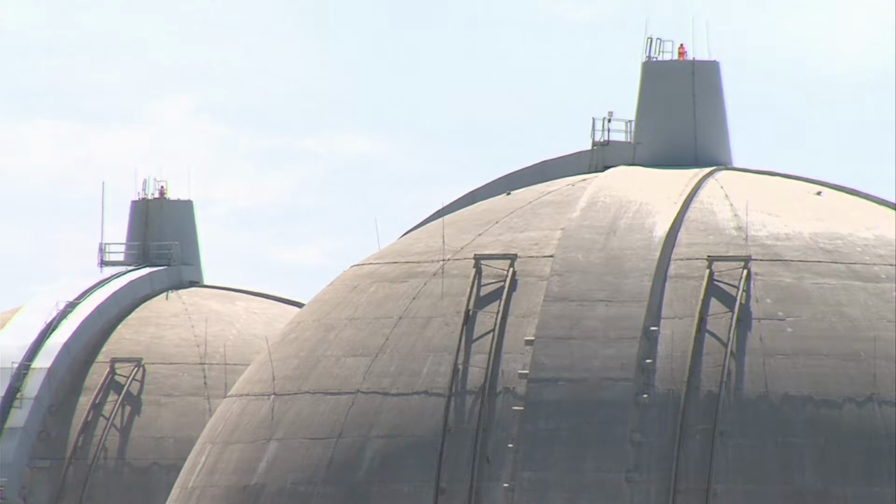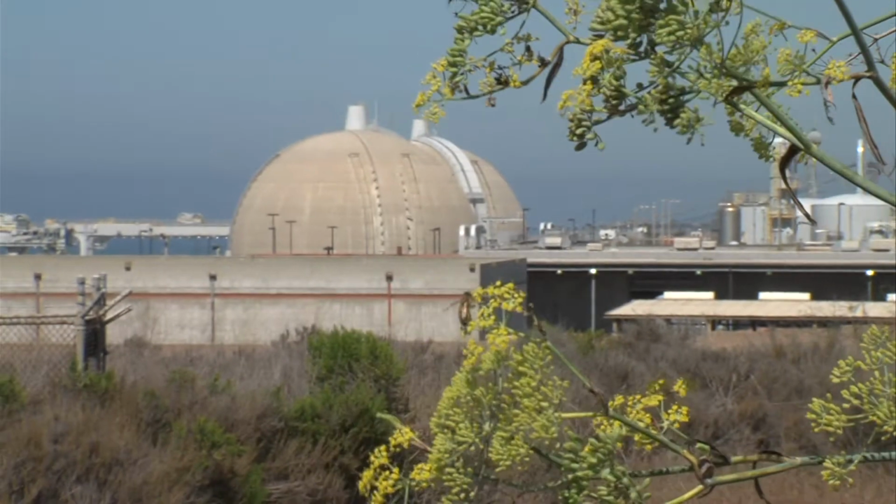Victor says the Community Engagement Panel will have a priority in 2015 to discuss what communities around San Onofre can do to push the federal government to honor their promise to eventually remove radioactive fuel from sites where millions of people live. Alison St. John, KPBS News.